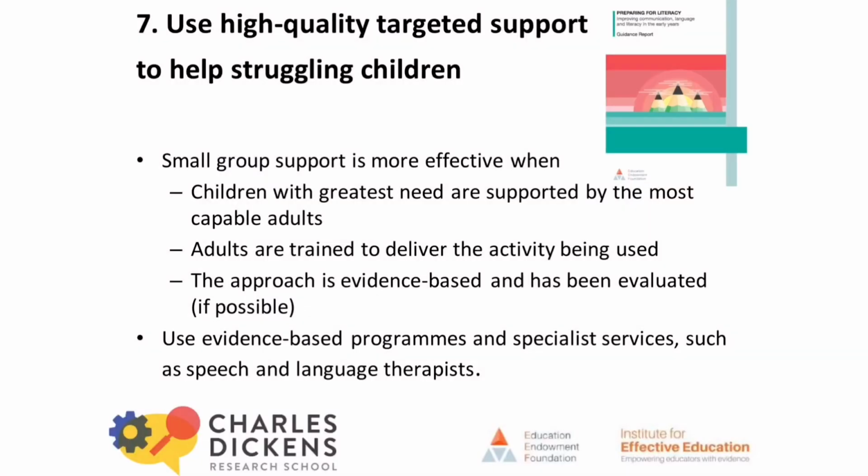Recommendation number 7 is that we use high quality targeted support to help struggling children. Small group support or interventions is more likely to be effective when children with the greatest needs are supported by the most capable adults. And those adults have been trained to deliver that intervention. The approach also needs to be evidence-based.